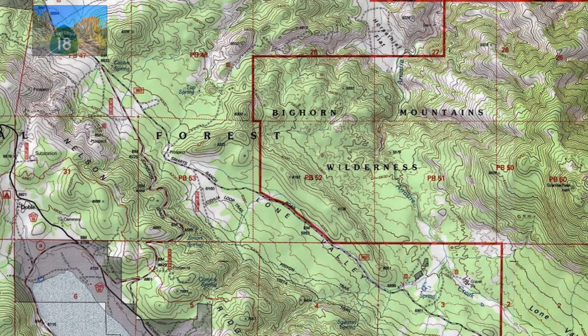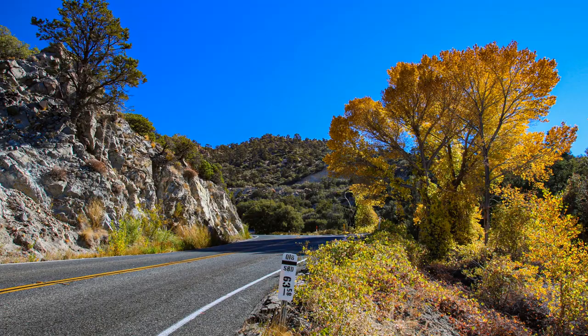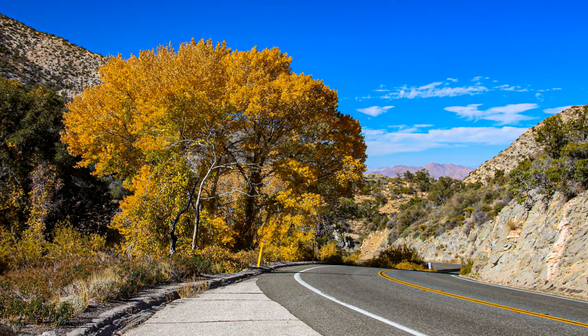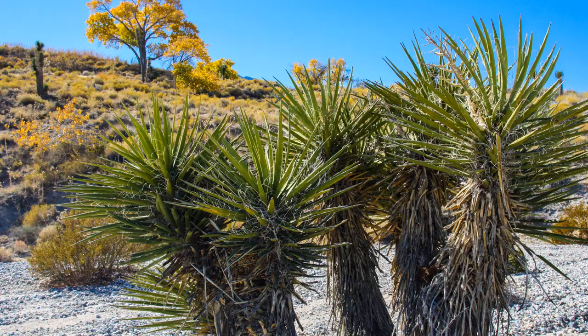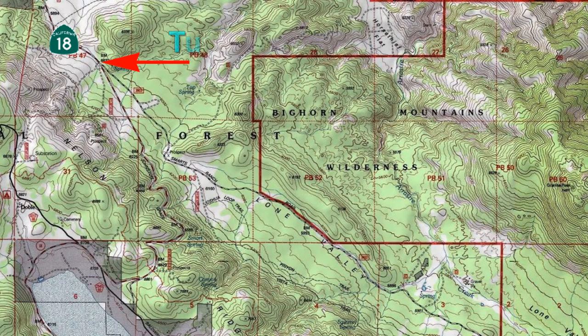If you go on the trip from late October to early December, here are some of the fall colors you might see along the beginning of the trip. See our blog for exact driving directions.